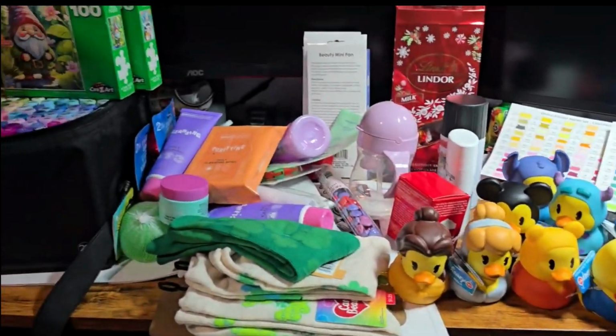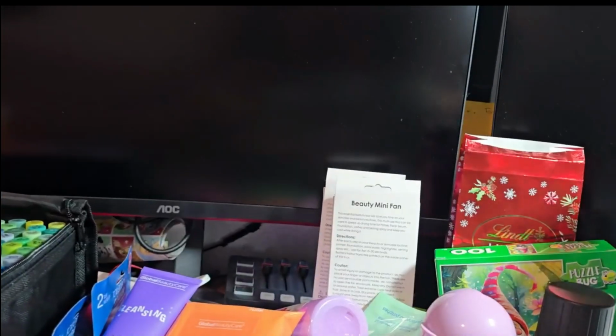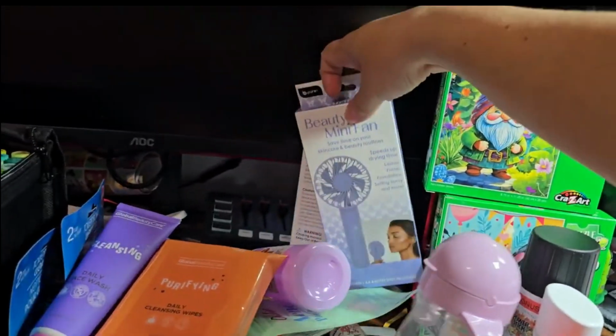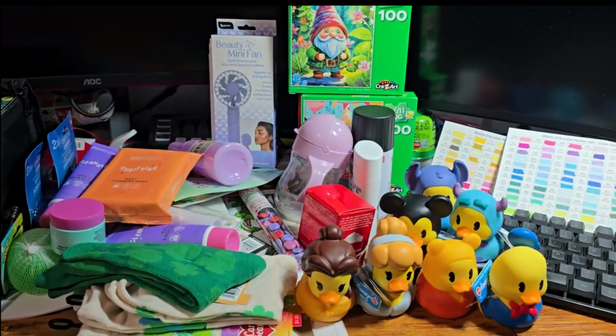That's what I get. Yeah. Not the chocolate. Let's hide that. How about that? Let's hide the chocolates. And let me face it this way so you can see what I have.